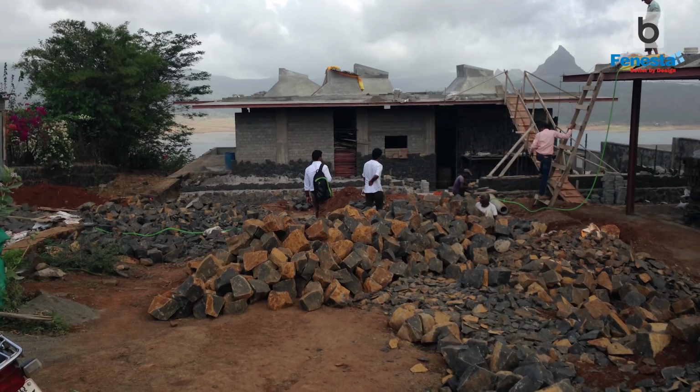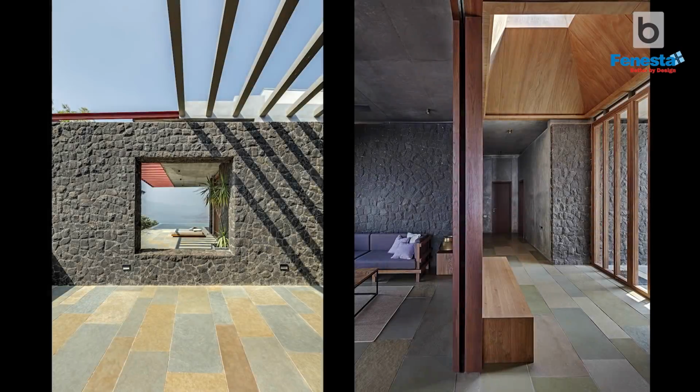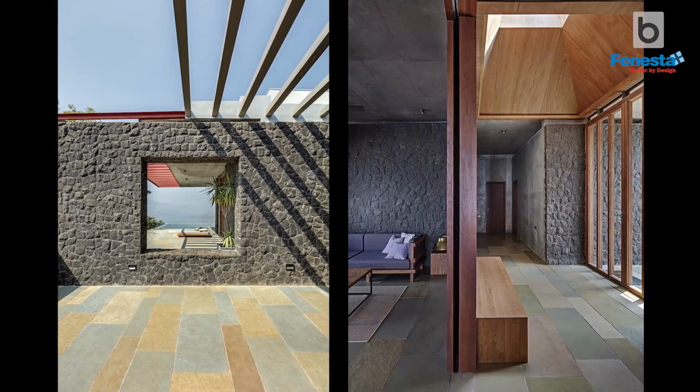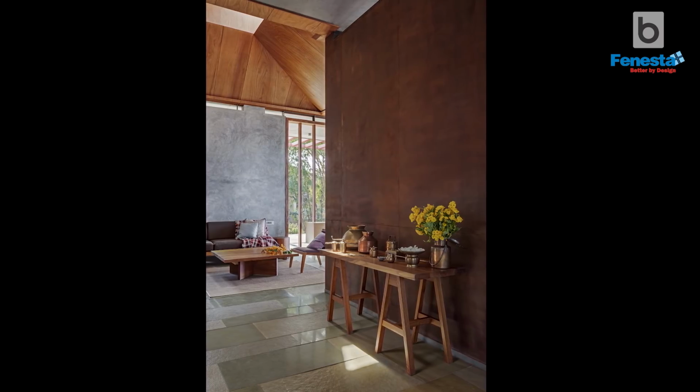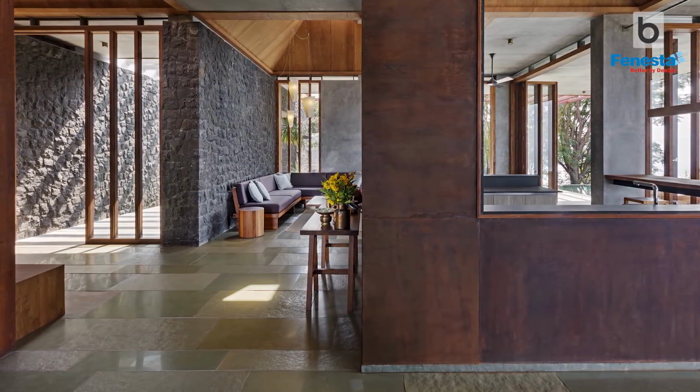So the materials were essentially basalt stone, cement rendered plaster, and kota. We found the basalt stone about 5 to 6 feet beneath the earth. So we decided to use that in random rubble form for the exterior cladding and for a few internal accent walls. And the rest of the walls, we just rendered in exposed cement plaster, which was then polished. And the flooring was essentially a combination of rough and polished brown kota in a pattern that led from east to west towards the view.